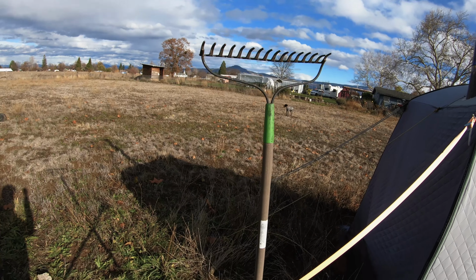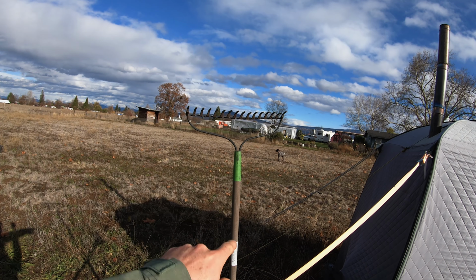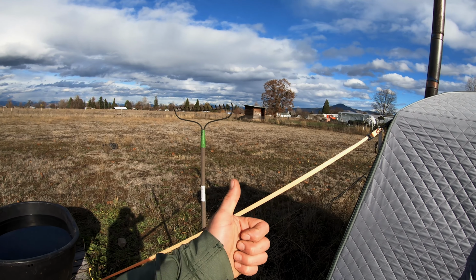I fashioned together a makeshift clothing and towel rack out of used farm equipment and a rake. If you like my ingenuity, smash the like button.